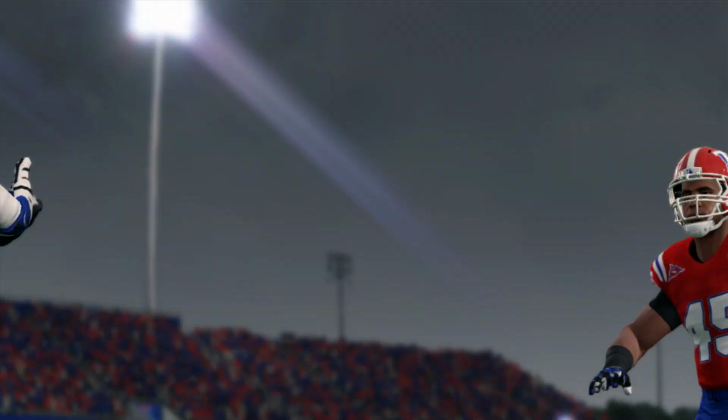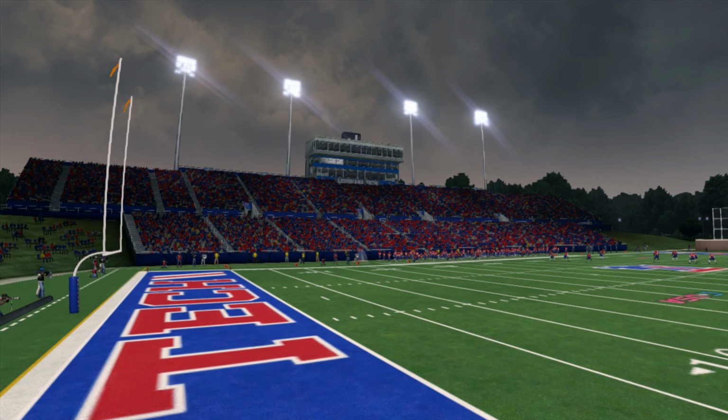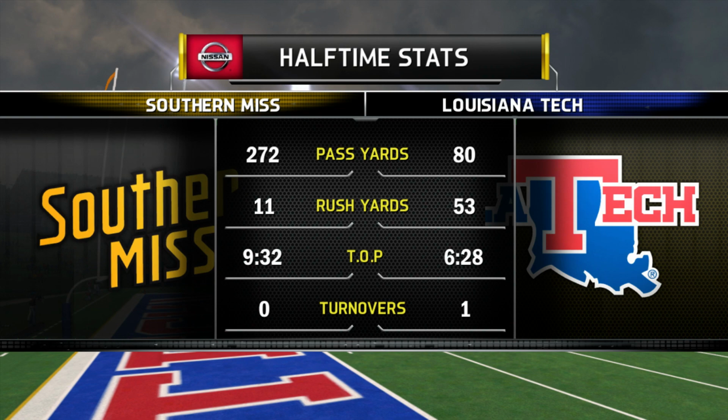And you know what my favorite part about the sacks is? What's that? You get a little wiggle at the end. You get to get up and get a little celebration. They can't do too much because they'll get a flag. No penalty. But you just get a little bit of shake and a little bit of celebration. It's fun to see those big guys making a big impact.